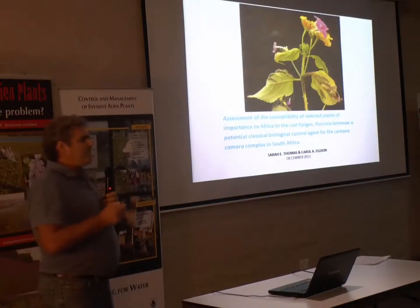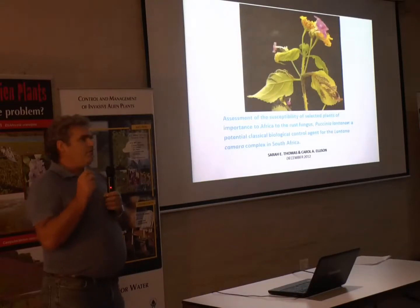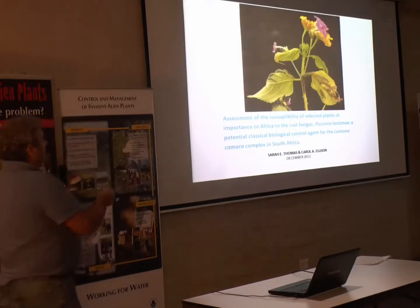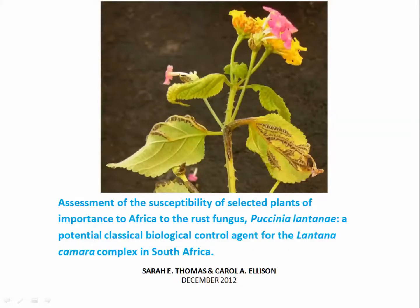One of the things to notice is that the host spec testing was done with a very selected isolate. It comes from Peru, and it is more damaging than the typical Puccinia lantanae because it infects the stems, veins, etc. So in other words, it is more damaging to the plant, more sustained damage than just some lesions on the leaves, which will cause a bit of early defoliation.